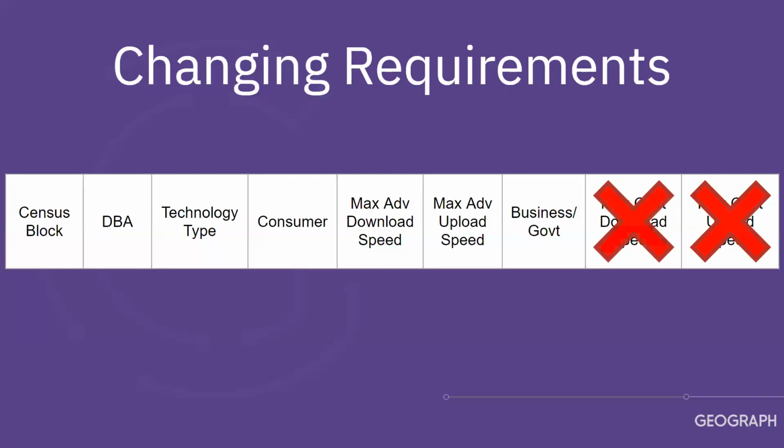Now, if you take a look at what I've done with the image there in front of you, as of December 31st of 2019, meaning the reports that were due in March and then coming up in September of this year of 2020, this report no longer requires those last two fields we talked about. So the maximum downstream and maximum upstream that's contractual or guaranteed data throughput rates available to business or government end users in each census block. So that's something we want to know as we move forward.